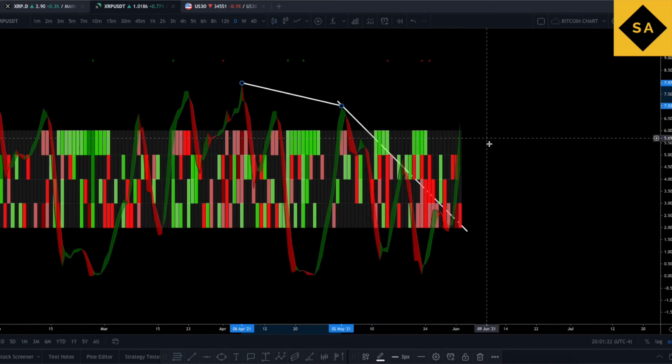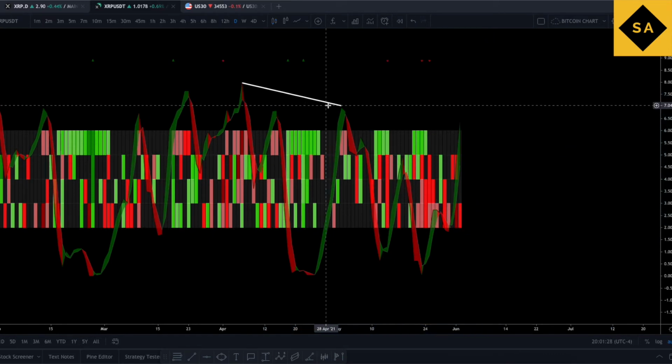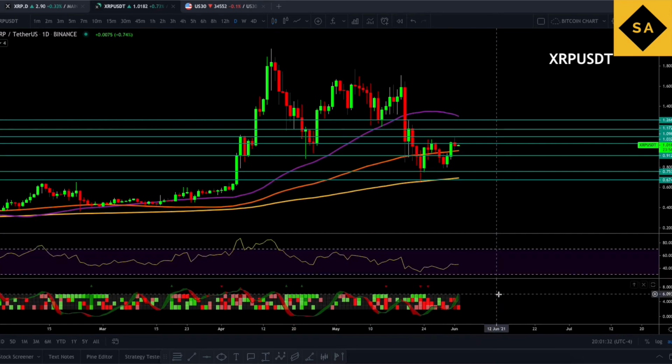But we have just broken out of that on the daily time frame. So that is a very good sign, and it shows that bullish momentum is building, and we potentially could see a nice 20 to 30% revival.